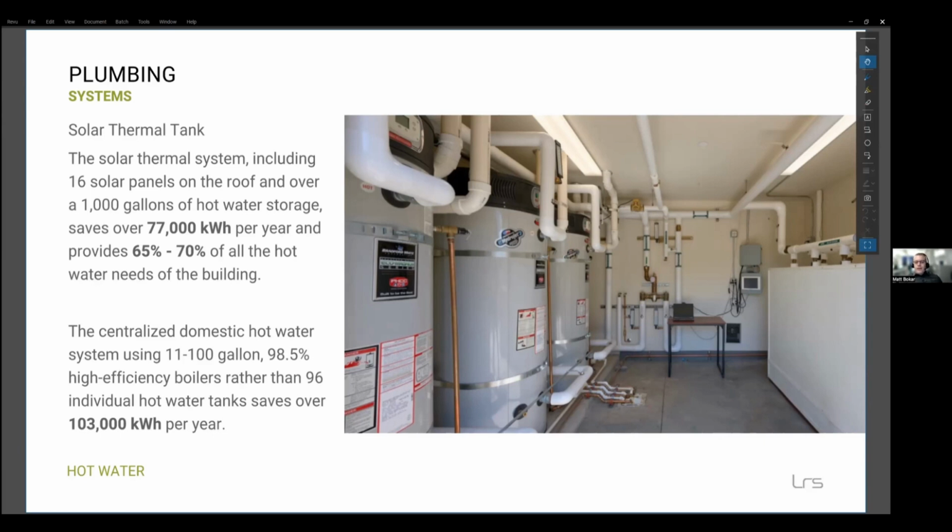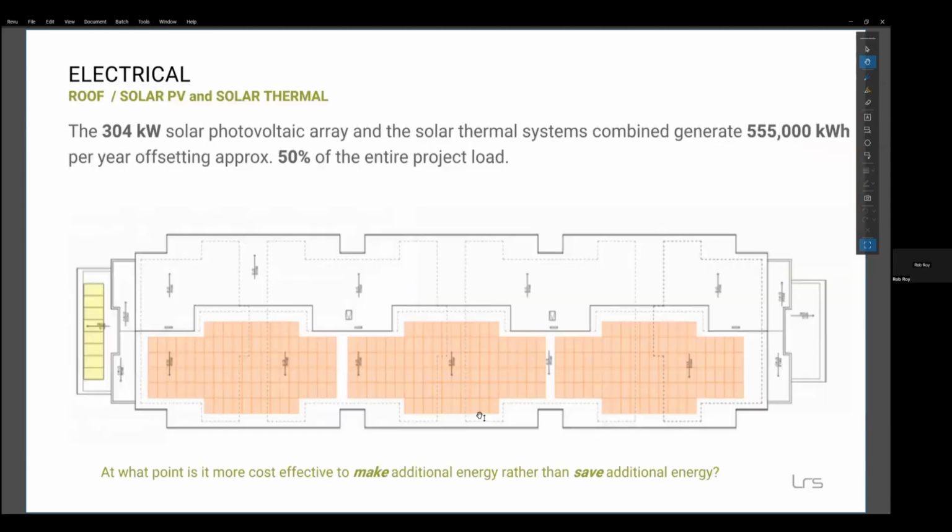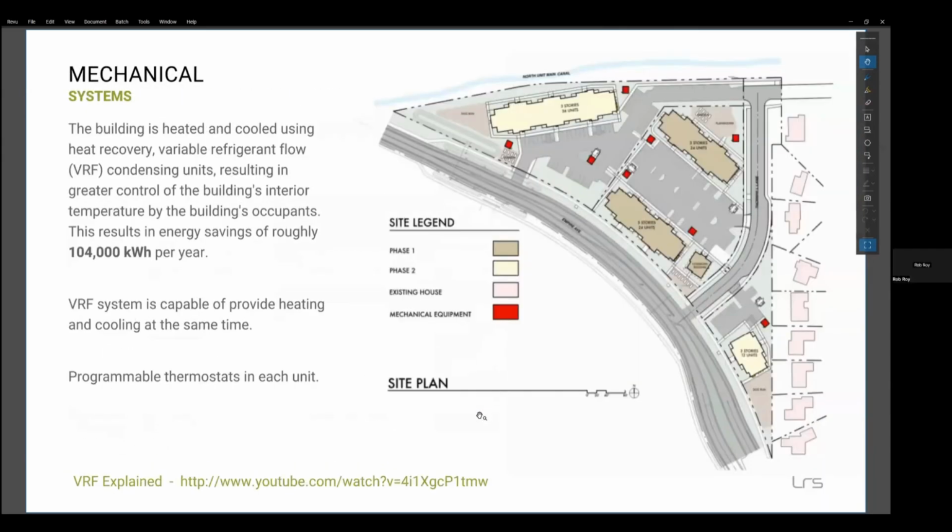Is there any covered parking? And if there is covered parking, is there any related solar PV? This one we decided not to go with solar on the parking area. It was driven a little bit by limited access to the sun.